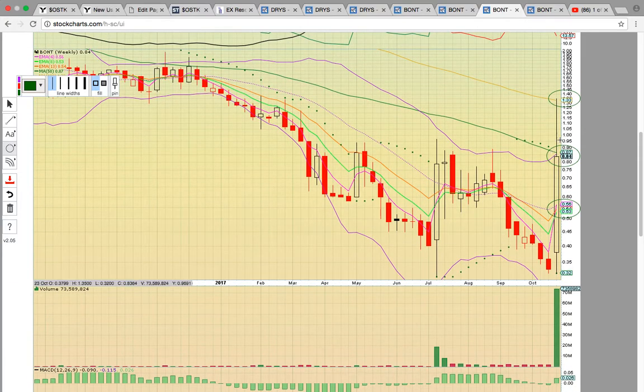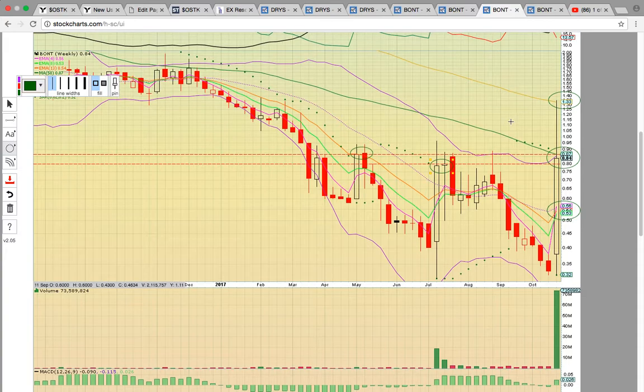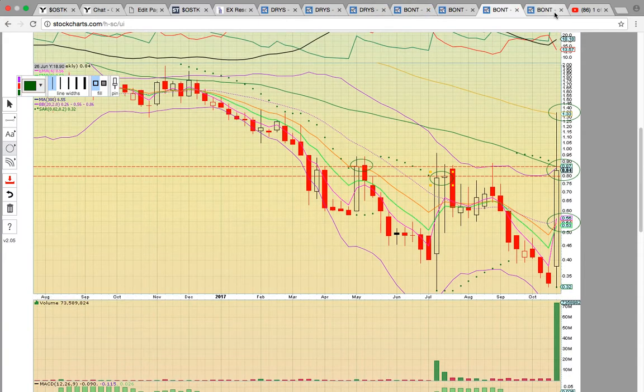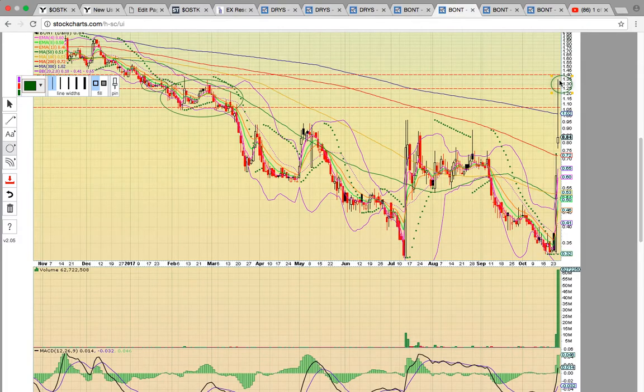Now, a weekly close above the 50-week moving average would be very bullish, and that would put that 100-week moving average onto deck. Notice that it is hitting key high close resistance levels, and so it's going to need to break high close resistance as well from earlier in the year. So this was a big pullback today for BONT, and as you can see here, when it hit 130, 135, that was signaling downside risk.